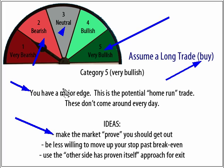In other words, you're going to hold your water, you're going to stay in that trade at all costs unless the market absolutely proves that you should get out, and I'll give you an example of that in a moment. The other idea is to be less willing to move your stop up past break even. In other words, let's say that a trade goes several points in your favor, depending on what you're trading. Normally most traders are going to bring their stop up and lock in some profit.